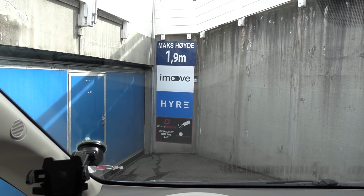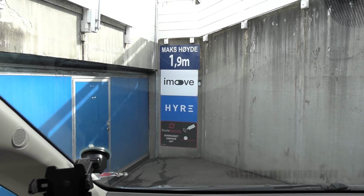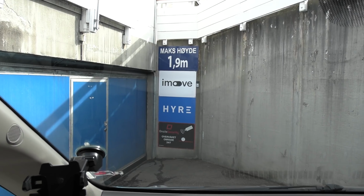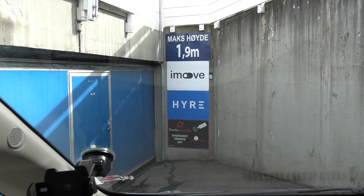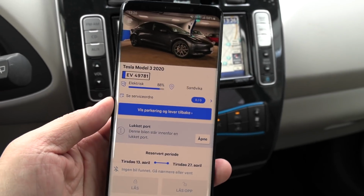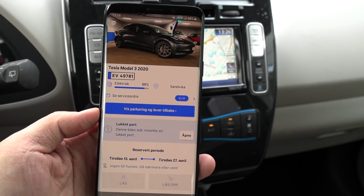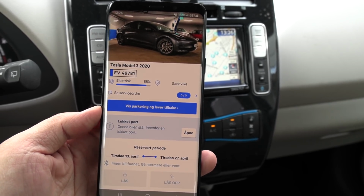So we are now at Skjellvinneren. And you recognize iMove. They also have some stuff over here, and you also see the Hyre thing. The cool thing about the app is that this is actually quite popular in Norway. Lots of people use this platform along with, I guess, Nabobil that you heard about before.